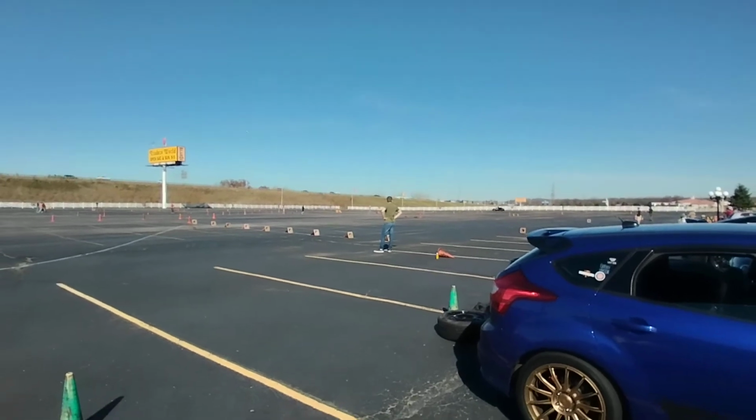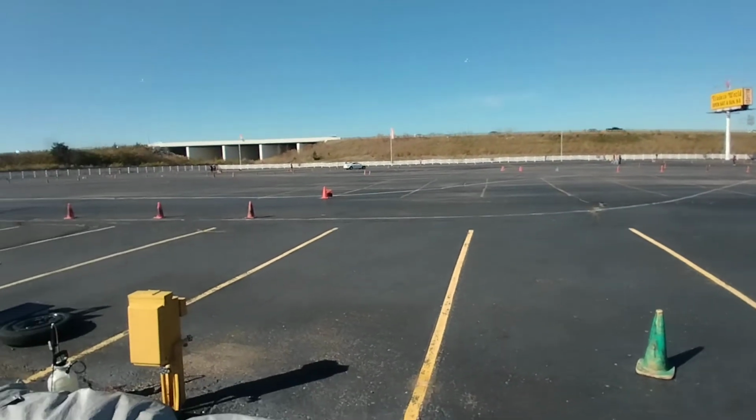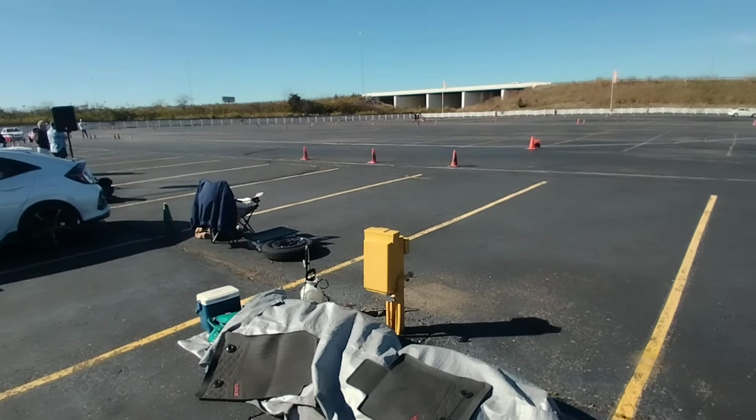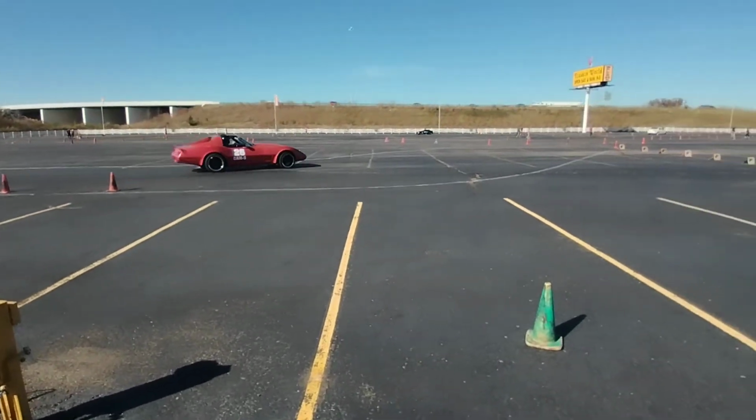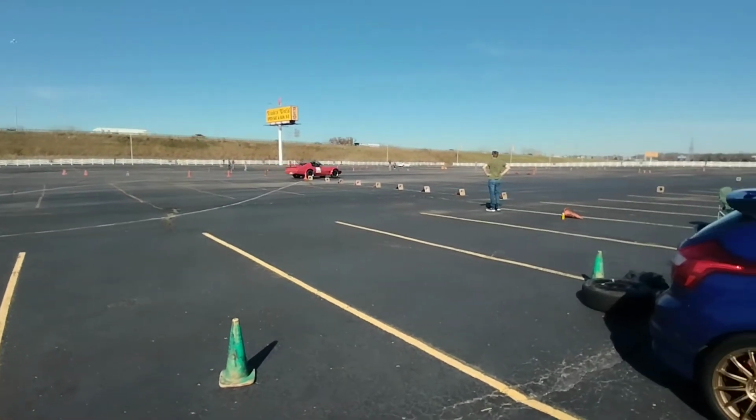Ann Fullington in the 04 RSX Type S, currently fourth in street. It's her first run, though. So this person in this Corvette needs to stop. Just stop. Pause for her. That's just stupid.